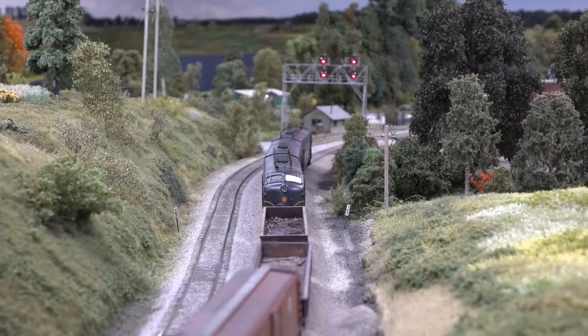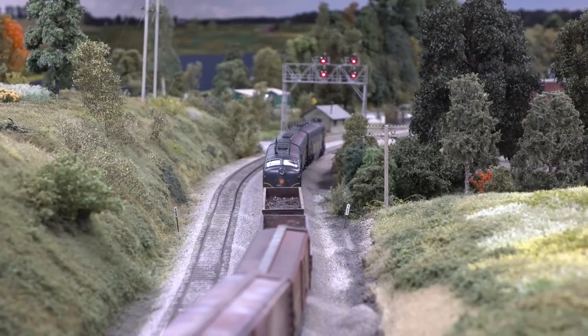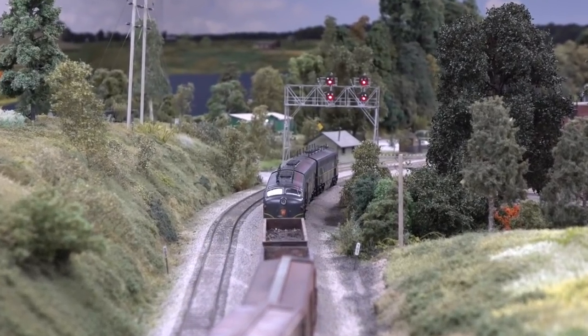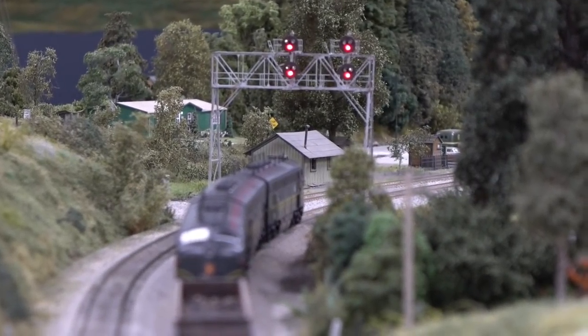He sees the red signals and he'll stop. I've done that on a couple of different ones, not every one, because then it's annoying to have to go back and re-unground everything. But this one, I wanted to test it, make sure it worked okay.